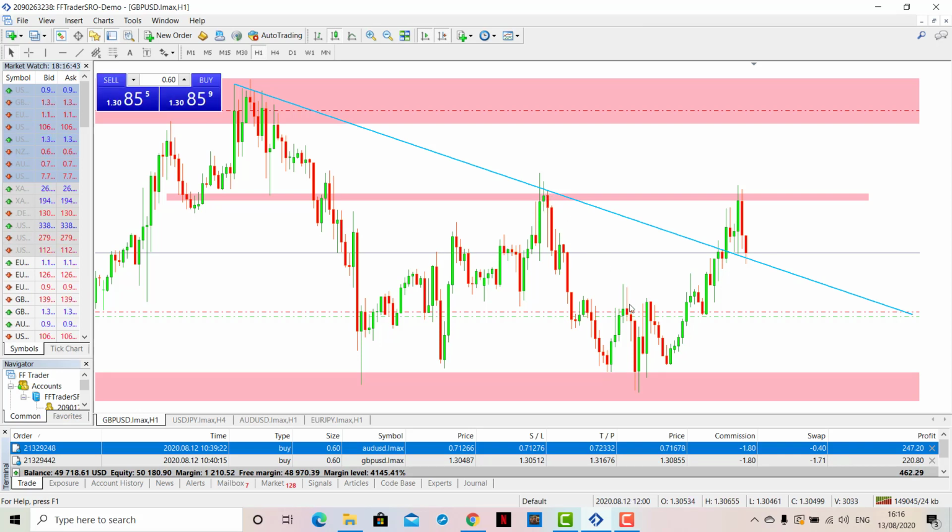Nicely rejected down here. Hits that level of support, comes back up, and then this level of resistance has been tested again. So it's no coincidence that it stopped there. So what I'll be looking for it to do is to nicely reject this line, this blue line here, and then come back up.